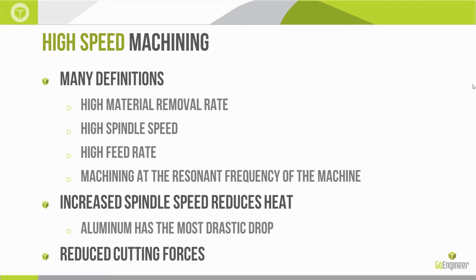High-speed machining is one of those phrases that we hear all the time in machining these days, and it really doesn't have a set definition. A lot of people judge it by the material removal rate, or they judge it by the spindle. I've heard some people say you can't do high-speed machining unless your spindle speed is 18K or higher. Other people go by the feed rate. 500, 600 inch per minute feed rate is high-speed machining. And I've also heard from other people that it's based on the machine, and high-speed machining is essentially machining at the highest speed or the most efficient speed based on the machine build and the spindle and all that.